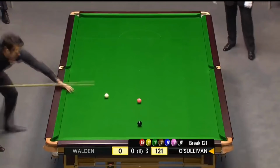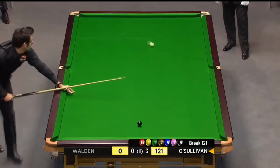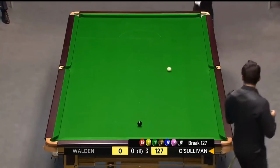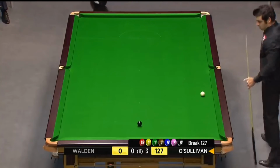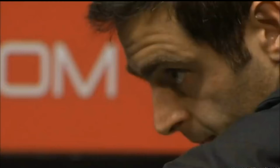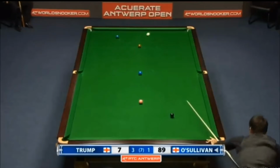Century we had in this year's Masters, and a little exhibition shot to finish it all off. And this looks perfect. 127. Absolutely perfect. Now, they were excited before they all came in. I think they're going to need a lie down tomorrow.